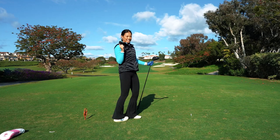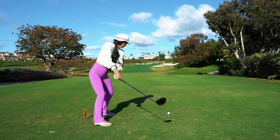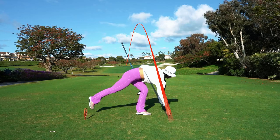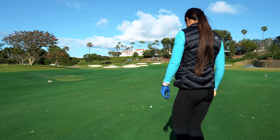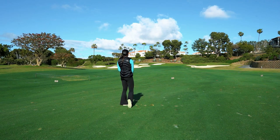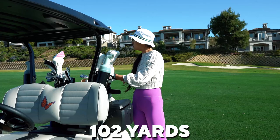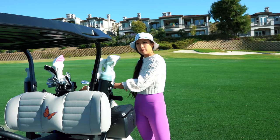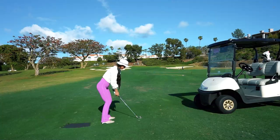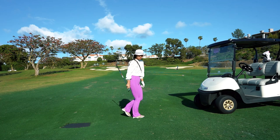Ooh. Right in the middle of the fairway. A little bit to the left, but it's a wide fairway. Stuck it. Nice, a few feet away. Tailwind again. 102. Would you take a hard 54? I took a 54. Okay. That's so weird. Maybe the wind changed.